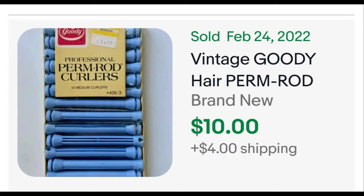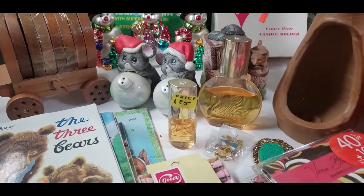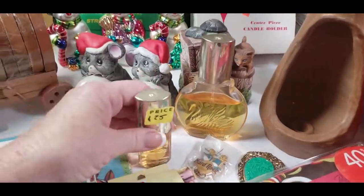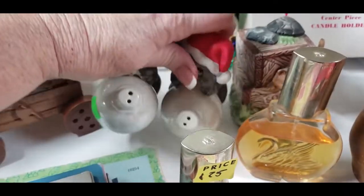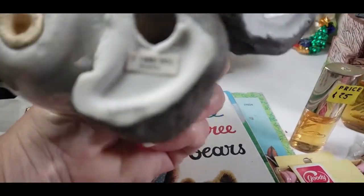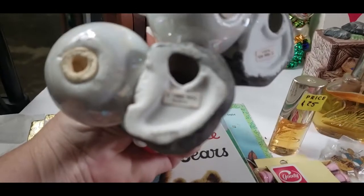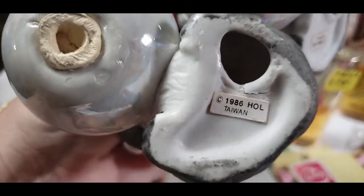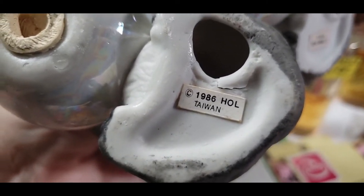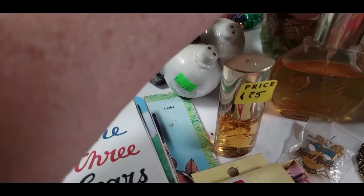These are a little bit older, and it is in the package on both of those, so I gave 50 cents for those, basically. These are marked Taiwan, as you can see, and it's 19, what is that? Ooh, got a little focus problem going on. We've got a lot of rain going on, so it's kind of dark in here. 1986, those were cute.